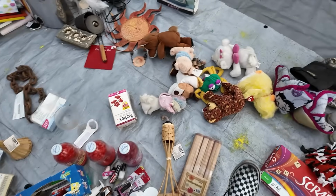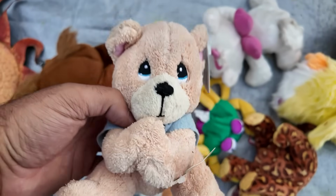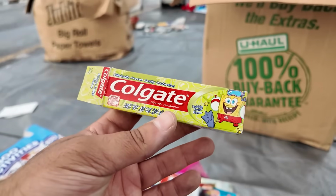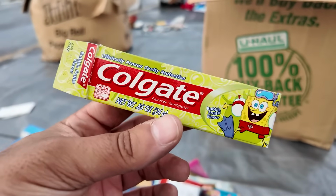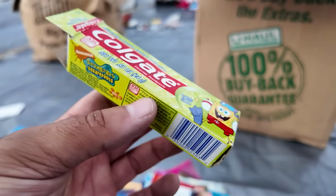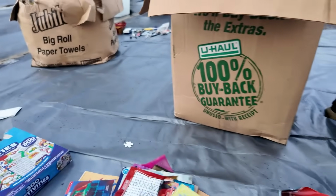That is sick. This Precious Moments little bear. Like, this right here is totally up my alley. Nobody else would probably buy this. It's so random, this old toothpaste, but it is a SpongeBob green label toothpaste from 2007, still in the box. That is an instant pickup.